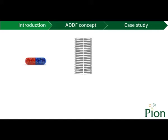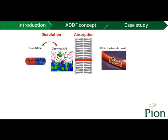This is called absorption. As the API is traveling in the gastrointestinal tract, various amounts are getting absorbed as a function of flux through that specific membrane, transit time, and available surface area as primary parameters. In this presentation, we are focused on modeling the flux parameter and do not consider any potential formulation effect on transit time or available membrane surface. As we focus on flux, let's see what we mean by that.